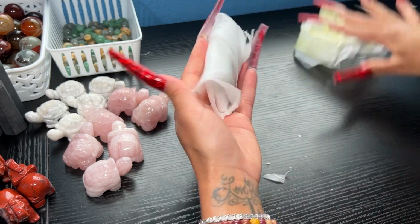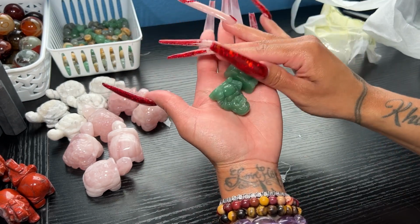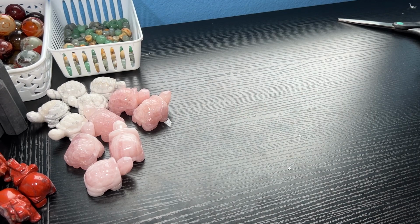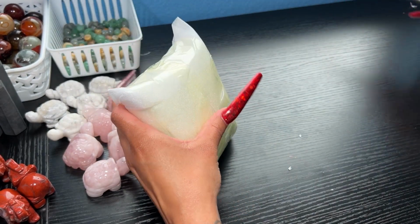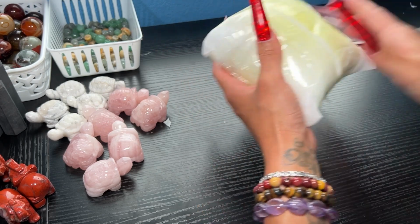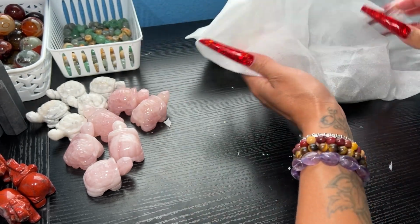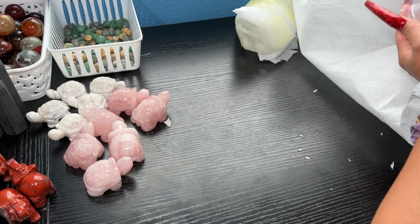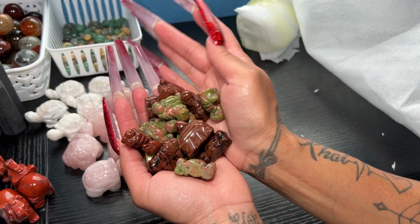All right, so let's shut up. Oh, two more Buddhas. That's funny. I think I started opening this one when I first opened the box. A handful of Buddhas. Ooh, ooh. I caught it.